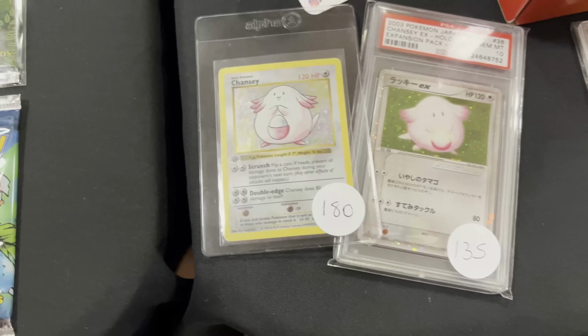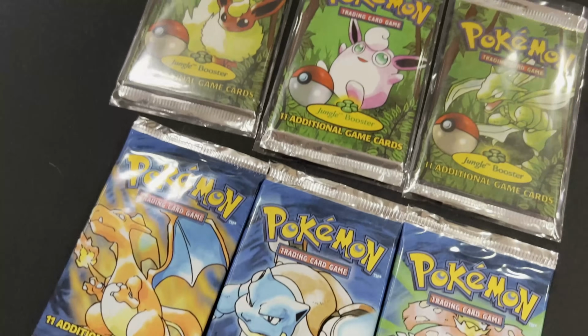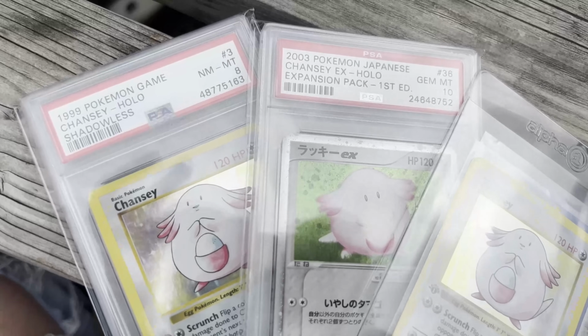Okay, so here are my Chanseys that I picked up. Obviously can't go to a card show and not pick up some Chanseys, and there's some more vintage packs as well.